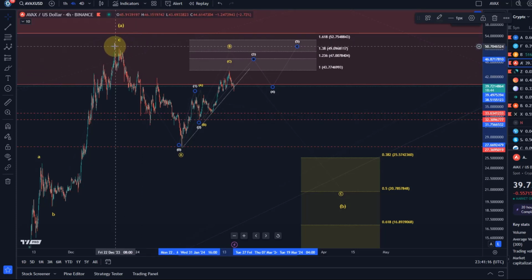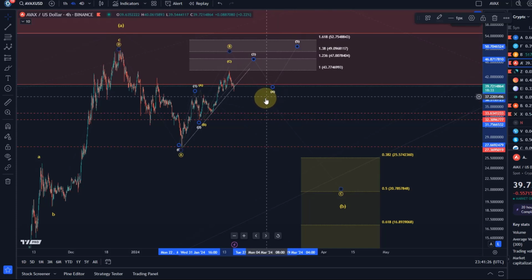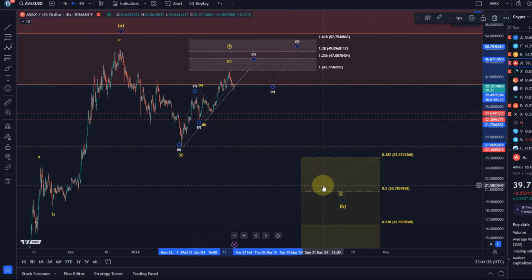Also, there should be good resistance in the region around $49 to $50 here, the 1.38 extension. So that gives you a good idea of the short-term bullish and short-term bearish scenarios. Short-term bearish is preferred at the moment until we get 5 waves up, and then we can look at a corrective pullback. That's my update about AVAX.